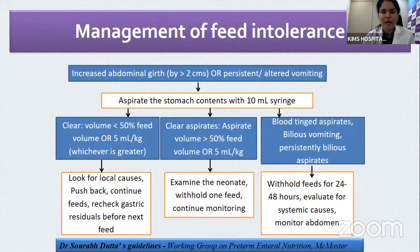So what would be the most ideal strategy to manage feeding intolerance in order to avoid unnecessary cessation of feeding, at the same time to not miss necrotizing enterocolitis? So what we try and do is this. We try and measure the baseline abdomen girth for every baby, following which abdomen girth is to be measured whenever the baby's abdomen looks clinically distended. If there is an increase in girth by more than 2 centimeters from baseline, or if there is persistent or altered nature of vomiting, then only we check the pre-feed aspirates, and remember to only aspirate the stomach contents with a large bore syringe or a 10 ml syringe.